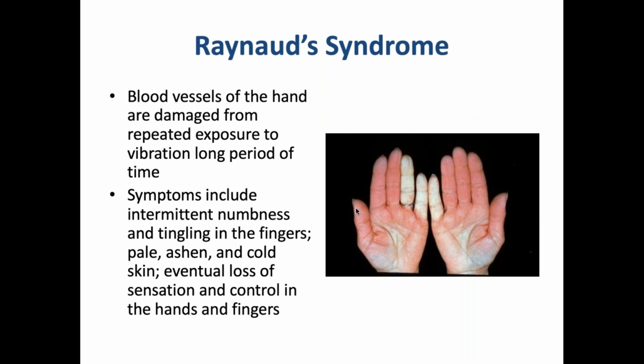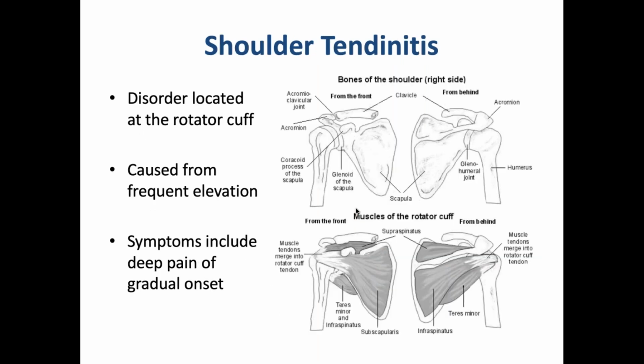Raynaud's syndrome, here's what it typically would look like. In the beginning, the blood vessels are damaged. In the beginning, you get intermittent numbness and tingling, and eventually over time, the fingers will turn white or blue, eventually winding up with loss of sensation and control in the affected fingers.